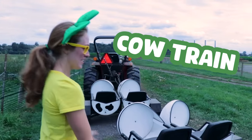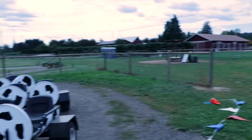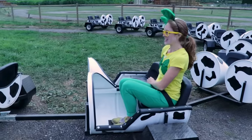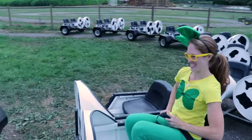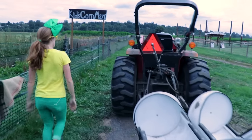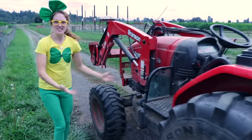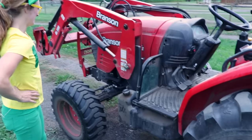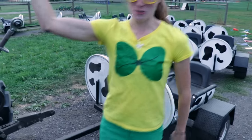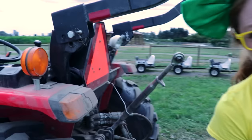A cow train. Look, all these barrels cut in half. They look like cows. You can sit in it, sit down, put a seatbelt on, and then go for a tractor ride. Isn't that so cool? Wow, let's take a closer look at this tractor. Oh, wow, look at this tractor. It's got big tires. Oh, whoa, and it's the color red. I like that color. Oh boy, you know, farmers sure do love their tractors. There are a lot of tractors here.